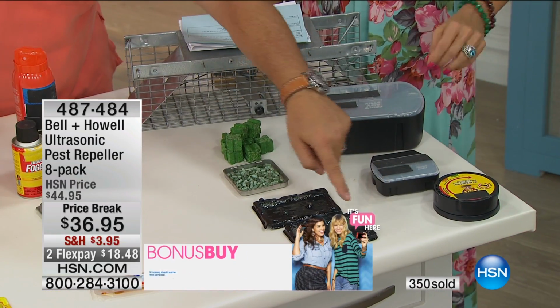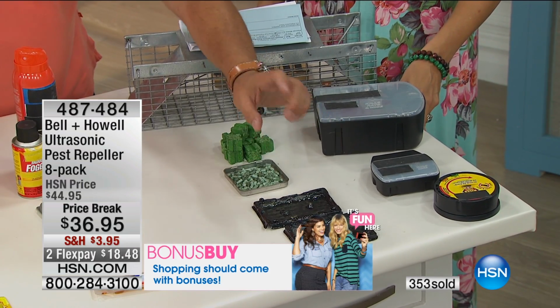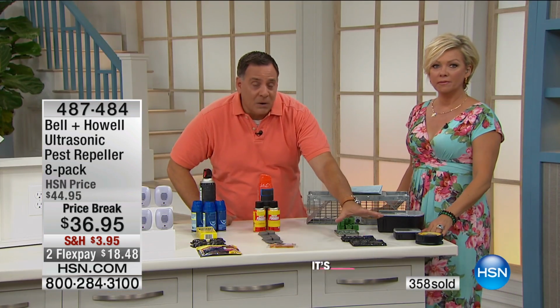We got the sticky traps. Look how disgusting these are getting over time. I mean, they're really getting horrible. But the animals get stuck to these, and they die of dehydration or starvation. And that's a sight to see. That's horrible. And there's a carcass that somebody's got to dispose of. I don't want that job.